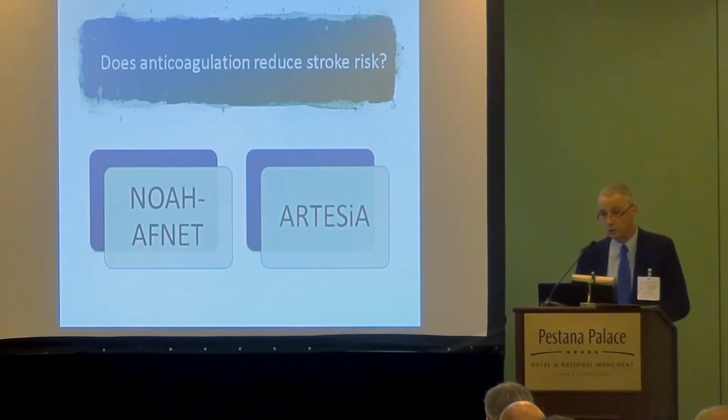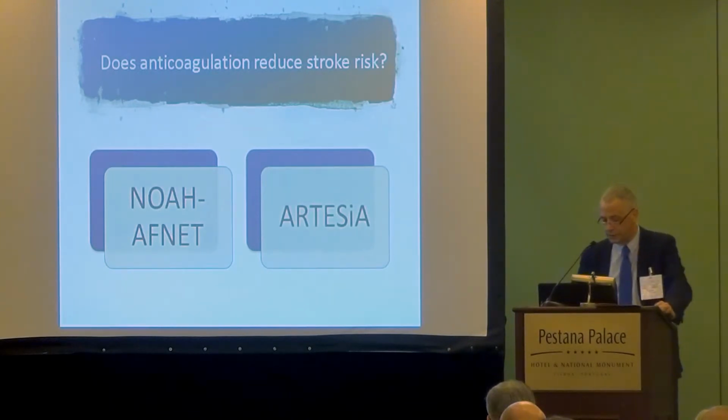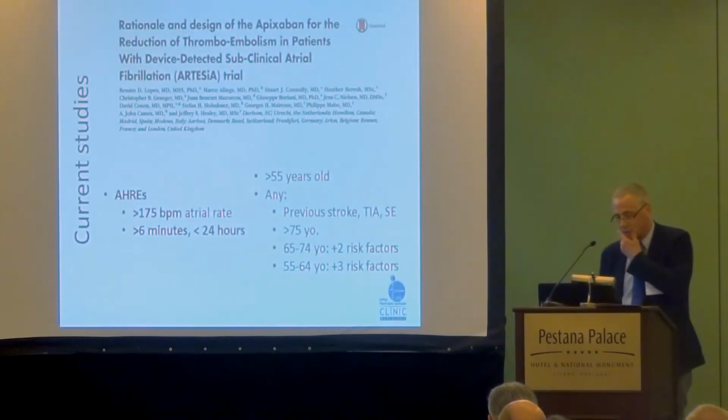And that's why we need the NOAH trial, and we need the ARTESIA trial. Those two trials are ongoing. We are participating in NOAH, that is doing very well, I think, and thanks to Paulus and his persistence, he's been able to put these trials on board.